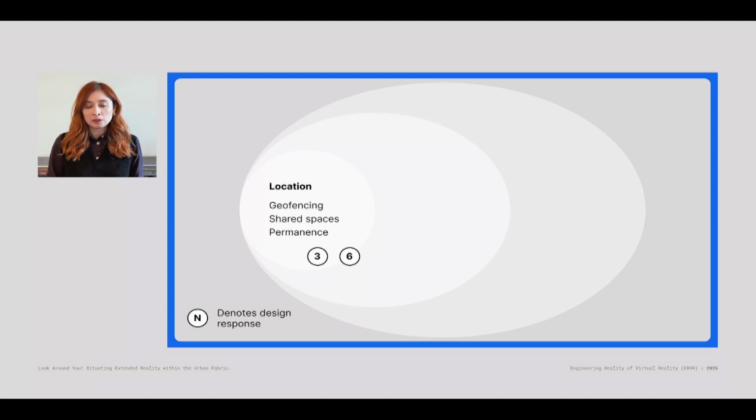So all of the design responses in this project were site-specific, but the students also considered the movement of visitors. So how does an XR experience transition when someone approaches or leaves a site? Successful interventions were those that reimagined fluid and adaptable, enhancing the sense of place rather than disturbing the natural flow.